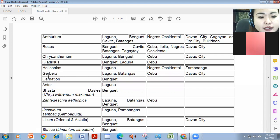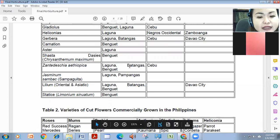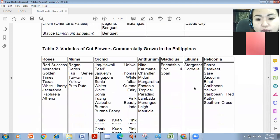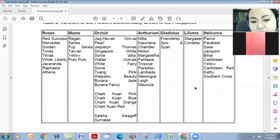Heliconias in Zamboanga, Gerbera in Laguna, Batangas, Cebu, and Davao, and carnation, aster, and so on. We have Sampaguita also, and Lilium satis on Benguet and Laguna and Cebu, but only Lilium in Davao City. So we also have a lot of varieties of cut flowers commercially grown in the Philippines.